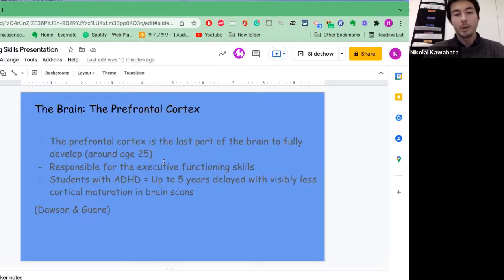until around age 25. So it's very common to have a person before the age of 25 struggling with any of these executive functioning skills. What's even more important for us to know is that students with learning differences, and here our focus is on ADHD, they can be even further delayed in terms of this full development. For example, a student with ADHD can be up to 5 years delayed in this full development.